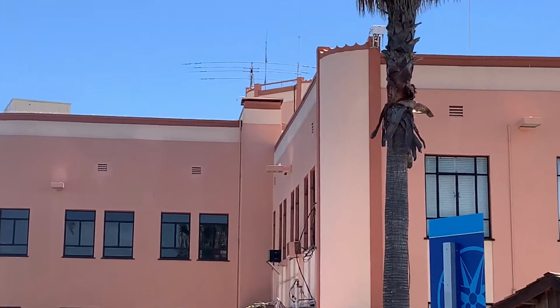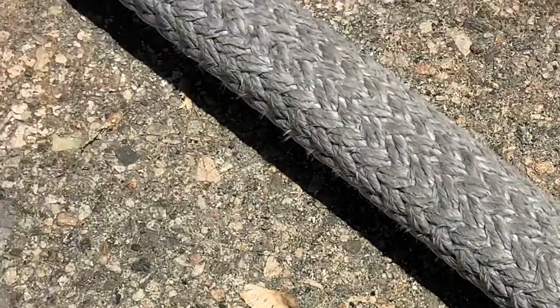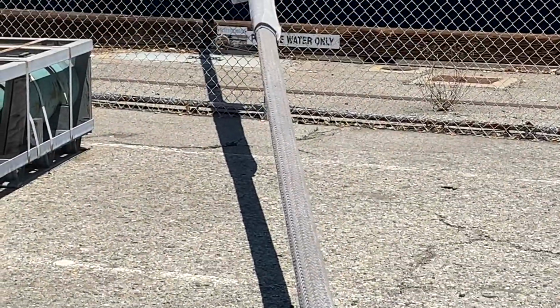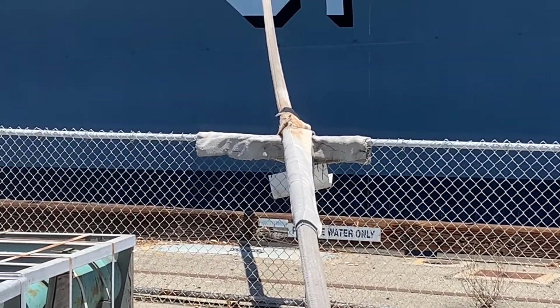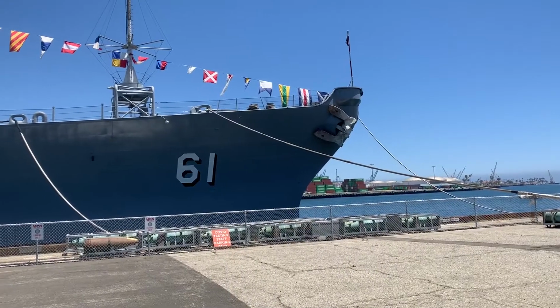Also, I noticed a ham radio antenna up on top of the building, and inside the venue is K6AA, an amateur radio station, and this club also runs K6RO, the amateur station on the Queen Mary. There's a lot of cool displays inside the museum. A lot of the fishing history of the area and such is there, so it's definitely worth going inside the museum.